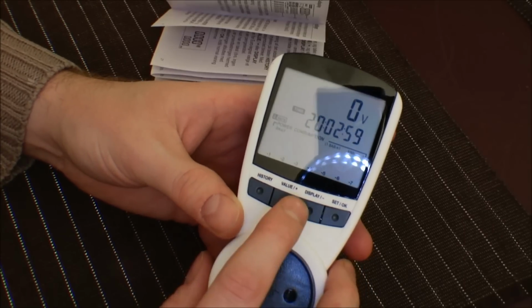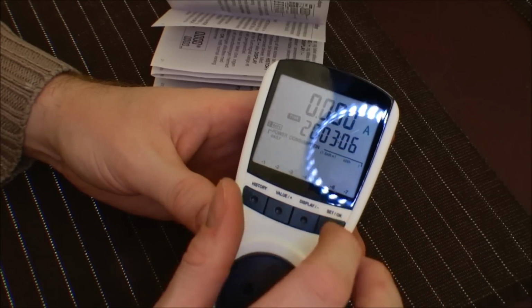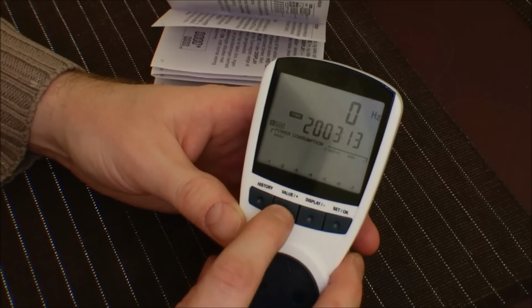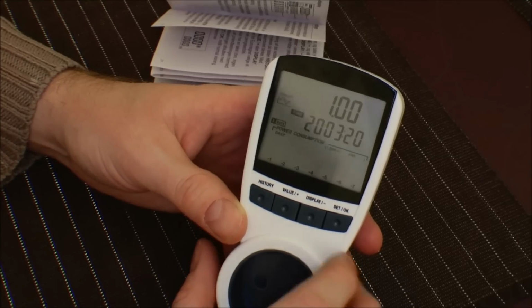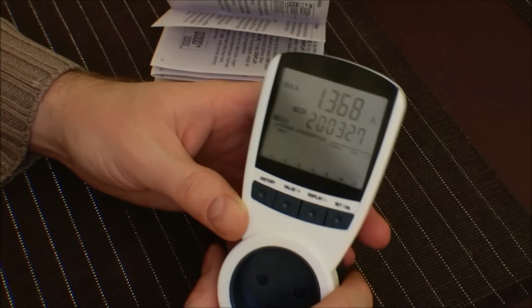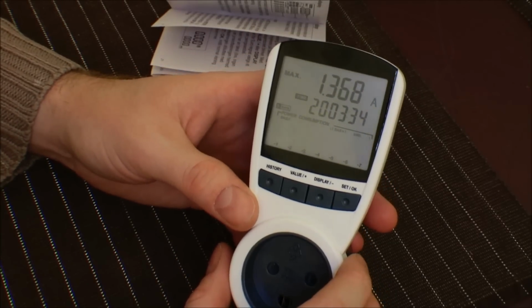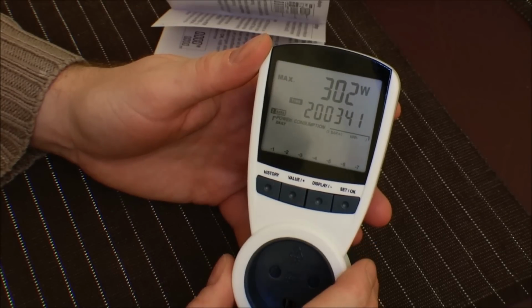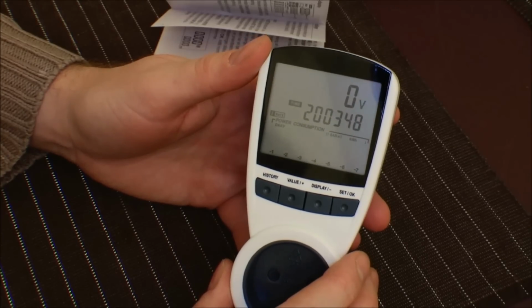Let's go back to the first one. And then there's value. Right now we are measuring 0 volts. And we are measuring 0 amps. And we are measuring 0 watts. And the frequency is 0. And the power factor is 1. And the maximum amps that has been measured on this device, I have had it plugged in to my camera light here behind me, and that used 1.368 amps. And a maximum of 302 watts. And we're back to where we started.